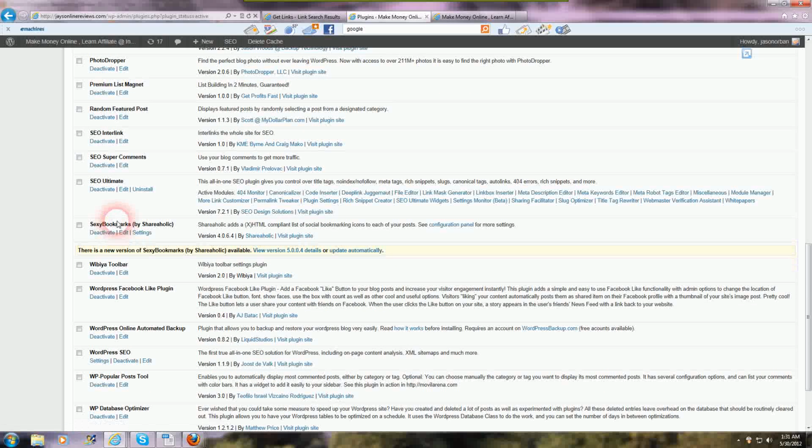And actually, I told you about the bookmark thing I was talking about earlier. I thought it was that share post. That wasn't it. It's Sexy Bookmarks. That's the one you're going to want to download that I use with Twitter and Facebook and all those different social networking sites. You can share it. That's the one I use that I was showing you an example of earlier.